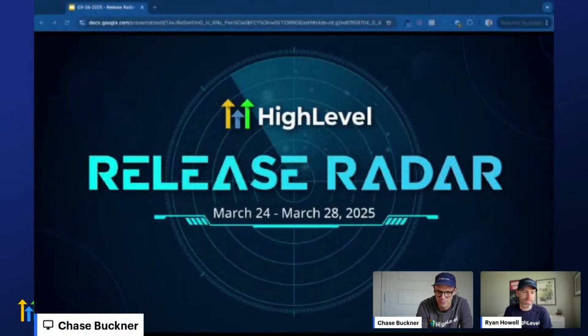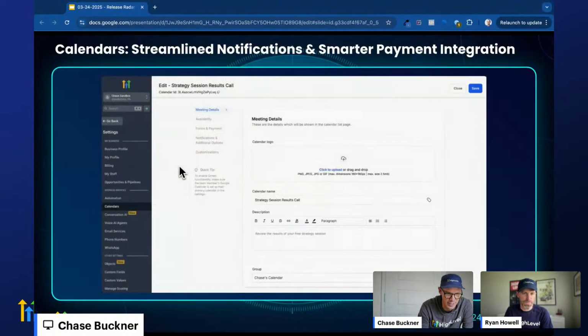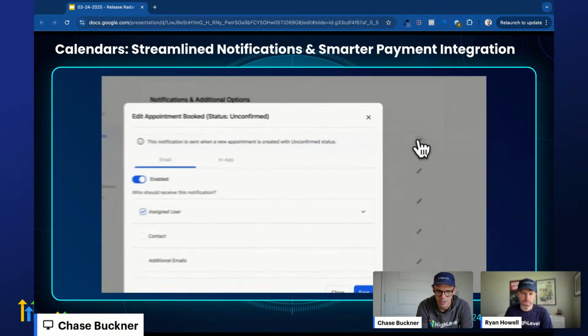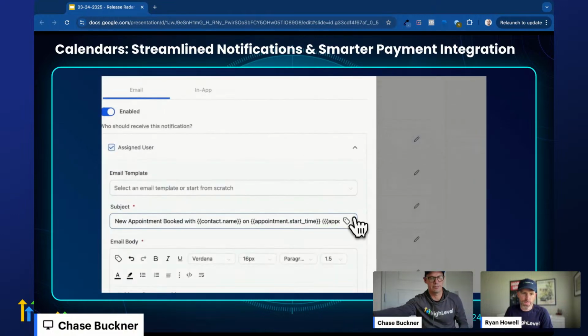All right, what do you say we hop into releases? We have a ton of releases to get through today, so we should probably get to it. First up from the week, Calendar's got an update. We have streamlined notifications and smarter payment integration for calendars.